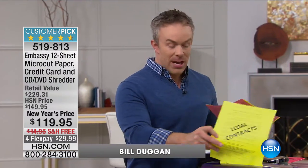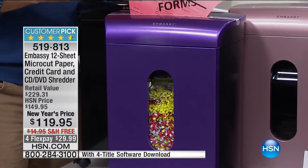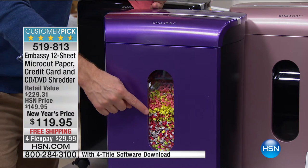Not all of them give you all the software that we're giving you because our identity is not just on the printed page. It's also sitting on our computer, so we're giving you some software to help you as well. But as Alice was talking about, you're getting one of our strongest shredders out there. Goes through staples, goes through 12 sheets, but what you're walking away with is something that's pretty new.